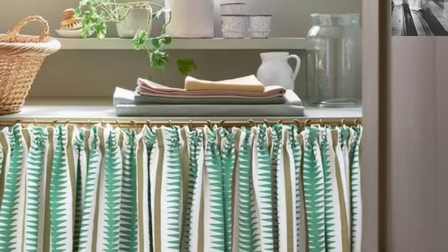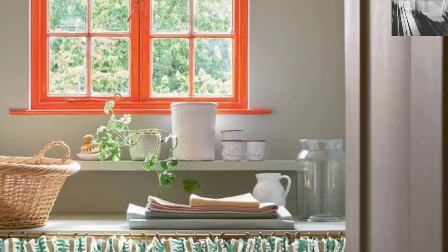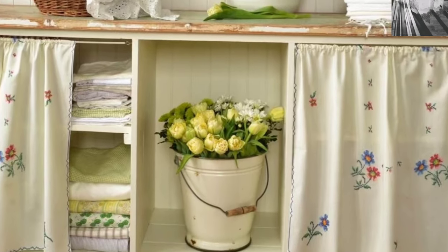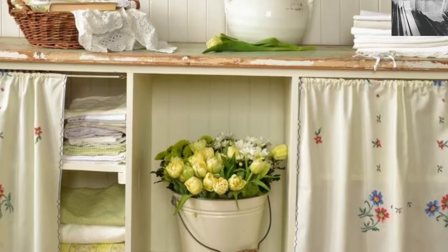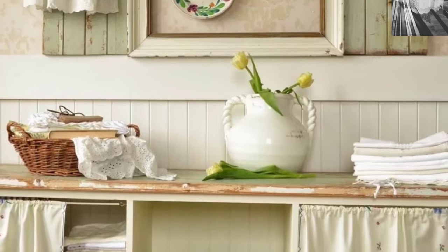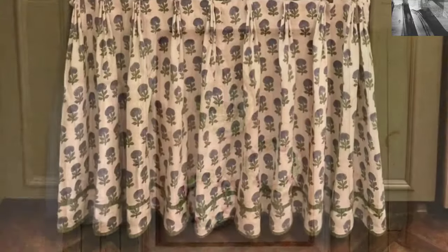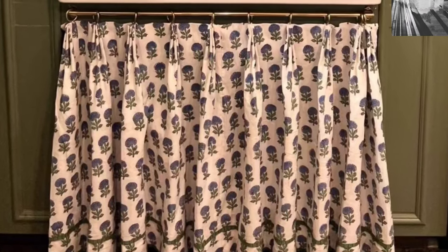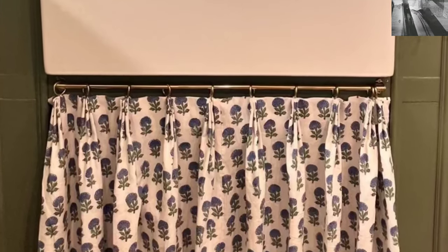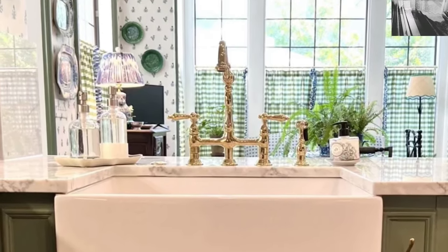To further evoke the shabby chic aesthetic in your kitchen, consider layering your curtains with additional fabric elements such as ruffled valances or scalloped edges. These charming details not only add visual interest, but also create a sense of depth and texture, elevating the overall look of your windows. Mix and match different patterns and textures to achieve a delightful eclectic vibe, or stick to a cohesive color palette for a more harmonious feel.